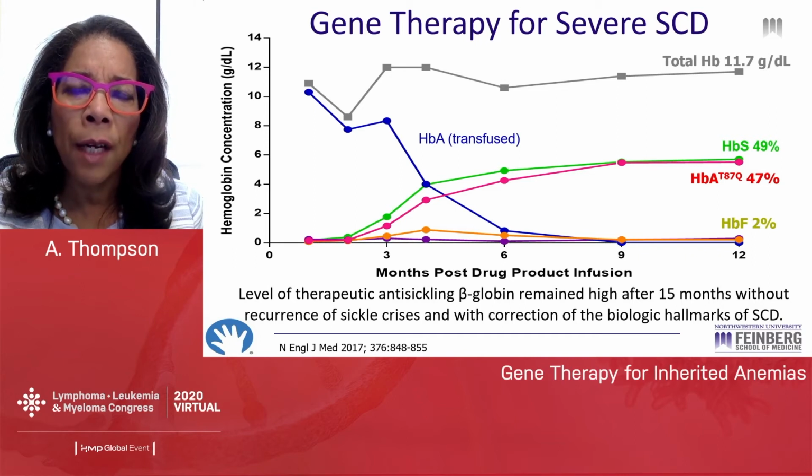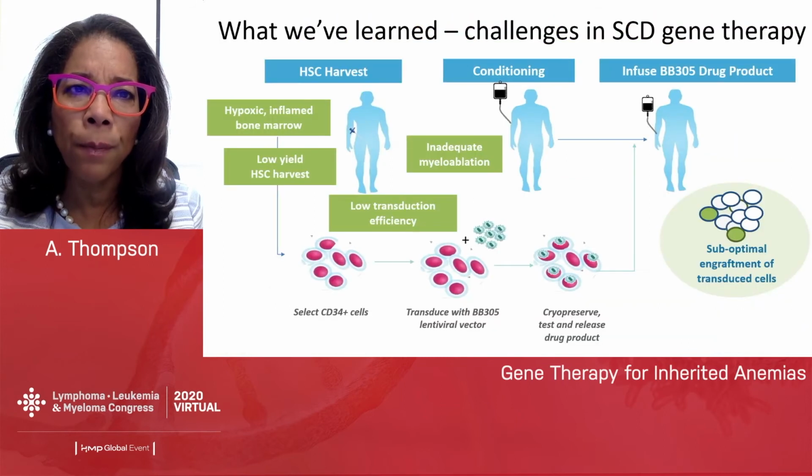the emergence of hemoglobin A T87Q, as well as the return of his native hemoglobin S, but now in perfect balance with nearly 50-50 of his new therapeutic globin and his hemoglobin S, and really most assuringly, his total hemoglobin is now near normal. This was moved into large-scale clinical trials, but a number of challenges were realized.